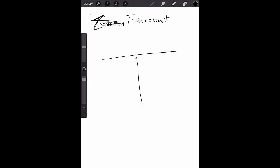We're going to use a very rudimentary accounting system here called a T account. A T account is called a T account because it looks like a T. And on one side of the T, we have assets. These are things that are valuable for the bank. And on the other side, we have liabilities. These are things that the bank is responsible for.